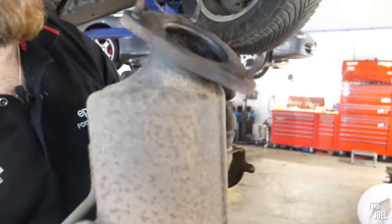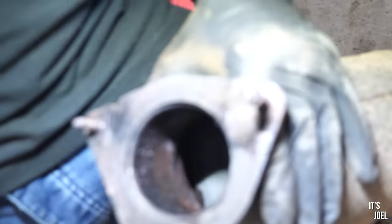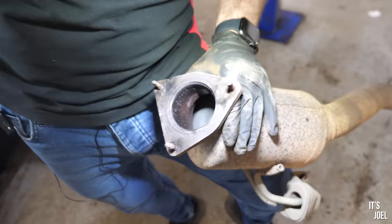Here we go. That is the catalytic converter. See, there is a bit of gasket in there. You see, that's probably what's rattling. It could be. Well, that certainly won't help. So we'll fish that out.